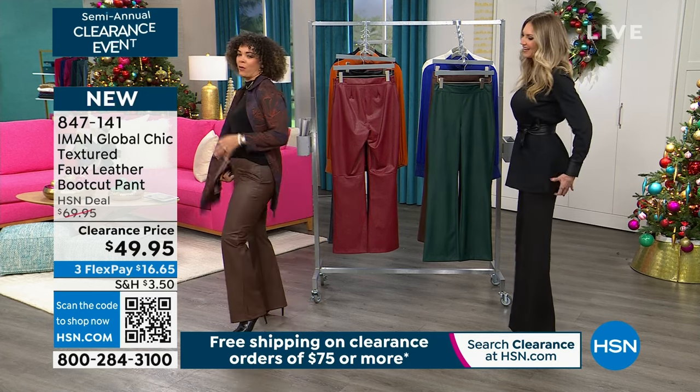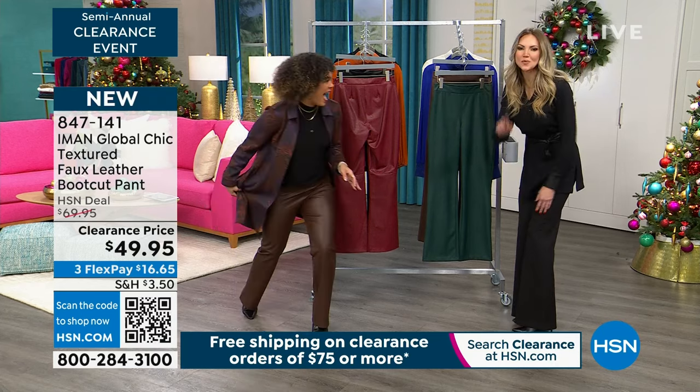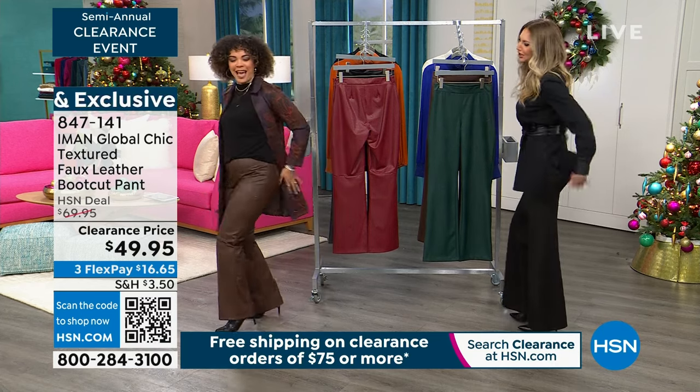You gotta do that. That's because the team back there is like, we don't know to zoom in. I don't know, like, what are we doing? Always zoom in when it looks that good, right?